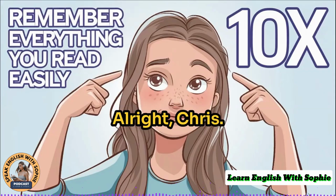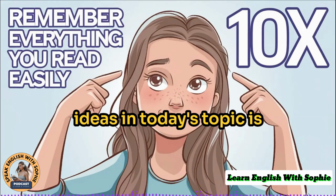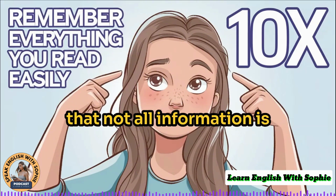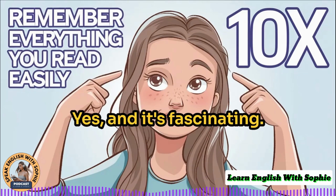All right, Chris, this is where things get really interesting. One of the most powerful ideas in today's topic is the PACER framework. It's all about understanding that not all information is the same, and depending on the type, we need different ways to process it. Yes, and it's fascinating.